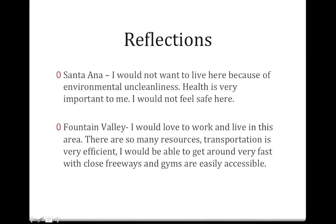So before I end this presentation, looking back, I would say that I would love to work and live in Fountain Valley because there are so many resources, transportation is efficient, and I would be able to get around very fast, and everything's close by, and gyms are definitely accessible.